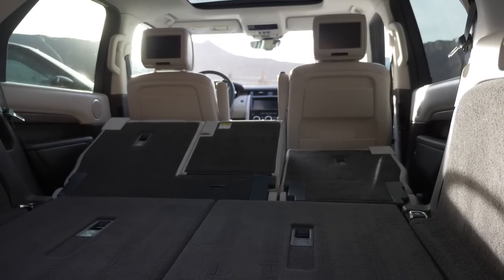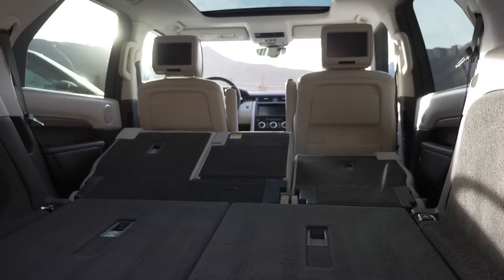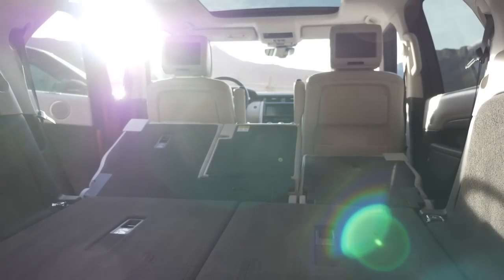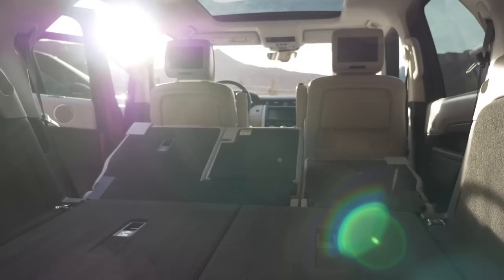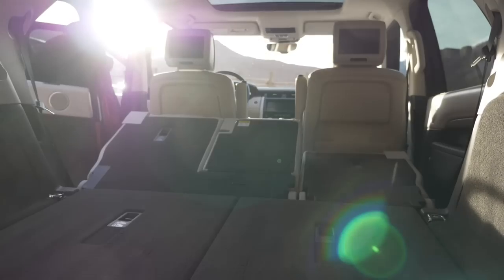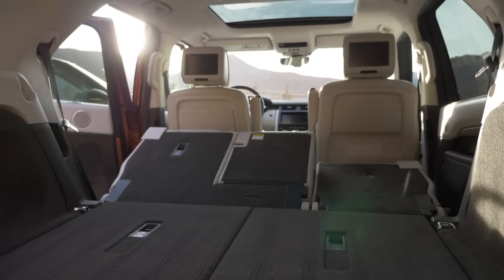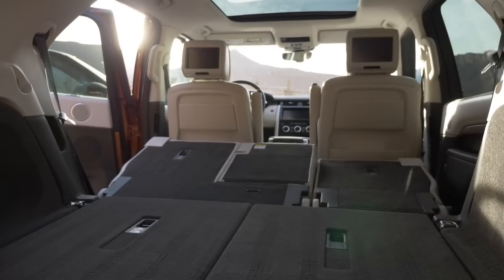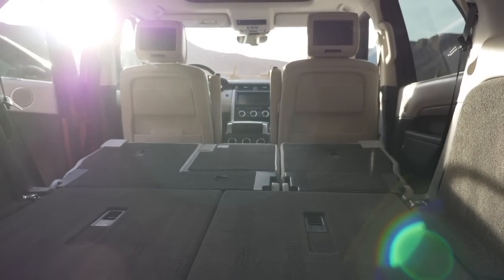So, wow. And then, that didn't work out that well. Yeah. So the last time I tested it, the front seat before actually did move forward by itself. I'm not sure why it didn't do it this time. So I'm doing it manually now. And then we also can get the maximum liters of 2,500 capacity. And wow, that's really a lot. You can do so much with this vehicle.